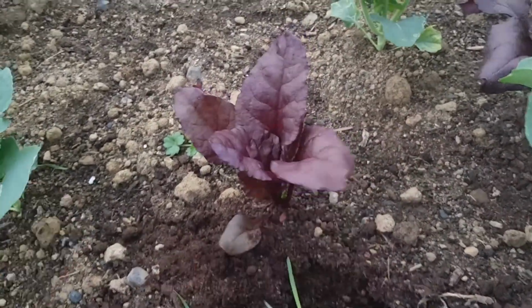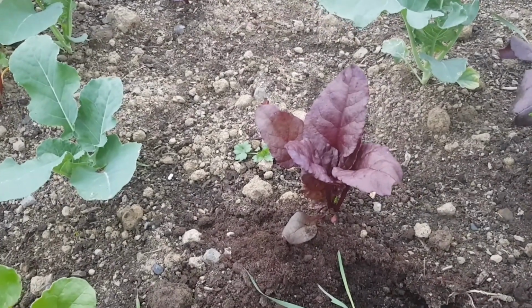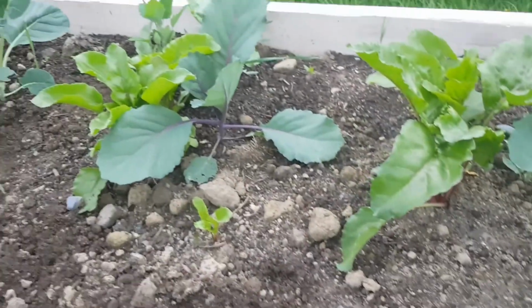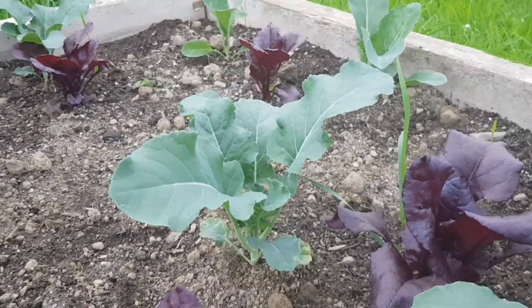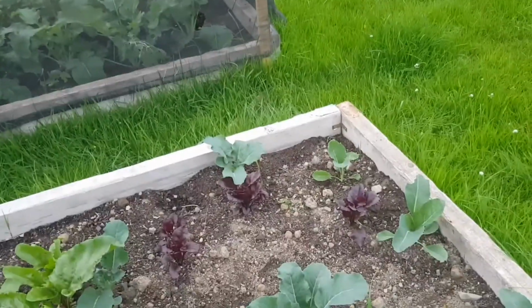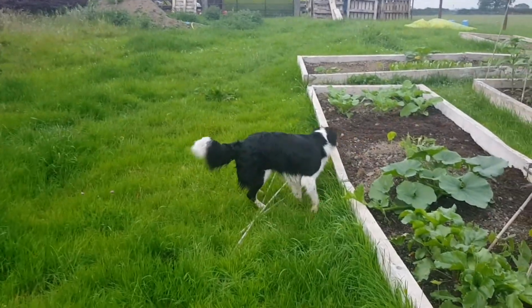Let's see. They're nice. Yeah, put some of them in some salads. And then, I think that's a cabbage. It could be broccoli, maybe cauliflower. Who knows? This bed's going to be a bit of a surprise. I had an idea of what was what, but Janie Mac, you're trying to kill me. At least you didn't go in the bed.